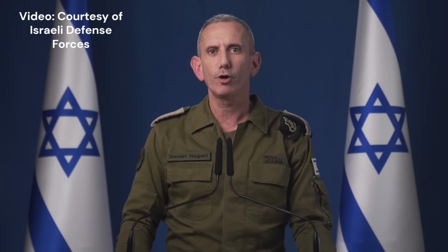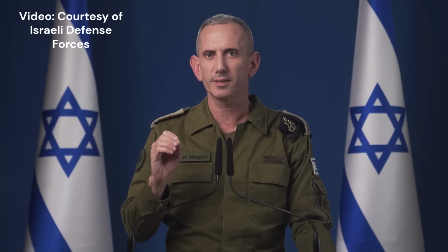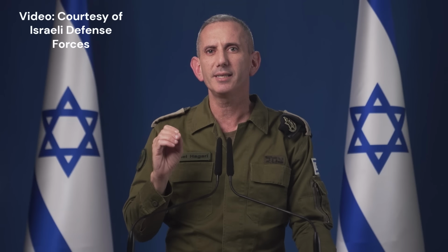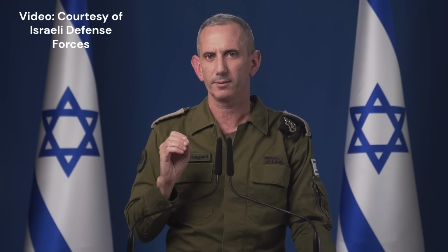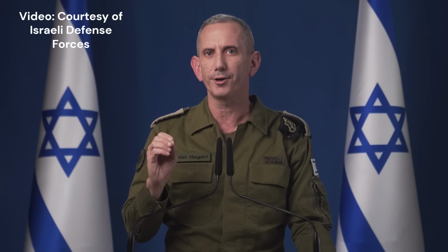We are operating to achieve all of our goals of the war. In Gaza, to dismantle Hamas and bring back home all the hostages. And in the north, to repel the threat posed by Hezbollah and enable the residents from the north of Israel to safely return to their homes. The IDF is operating and will continue to operate in defense of the citizens of Israel wherever required.